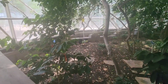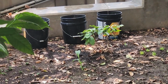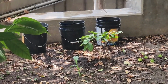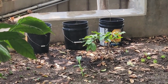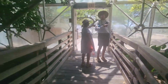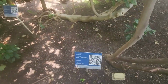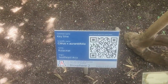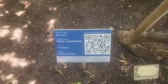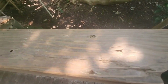And there we have, do you see them? The wild 5-gallon buckets in their natural habitat from Home Depot and Lowe's and Menards. Yeah. Crazy. There's, ooh, key lime. Got ants on the wood there.